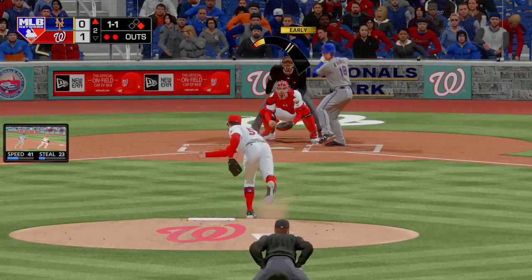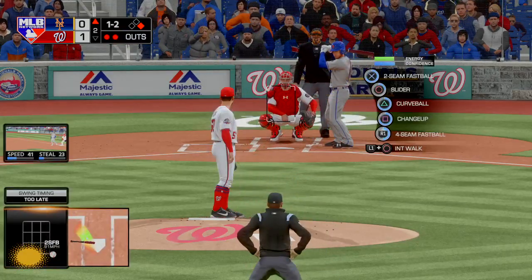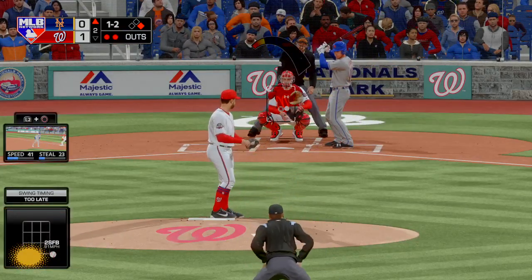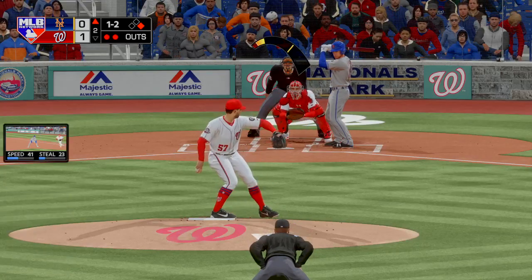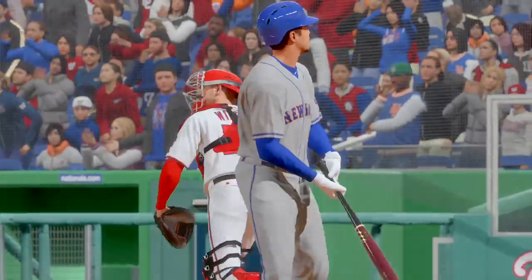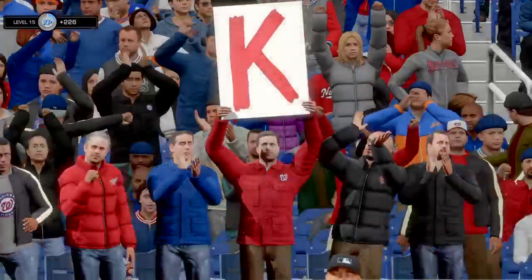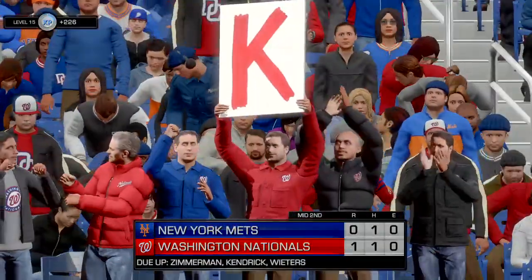The 1-1 is swung on and missed, and that's strike 2. A runner on first with 2 away. Swung on and missed, and that's the final out of the inning. Mets strand 1. It remains 1-0.